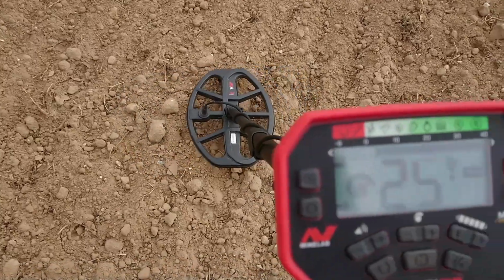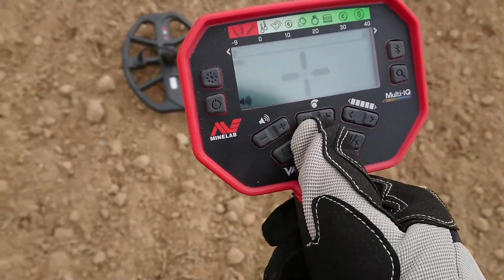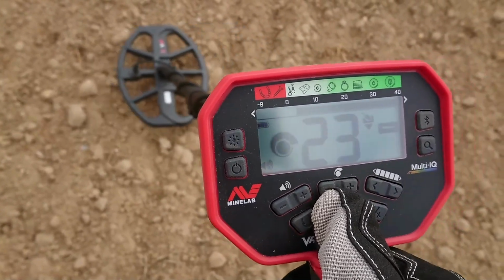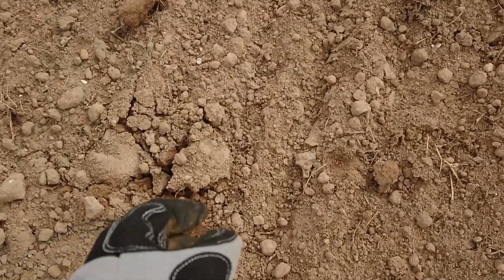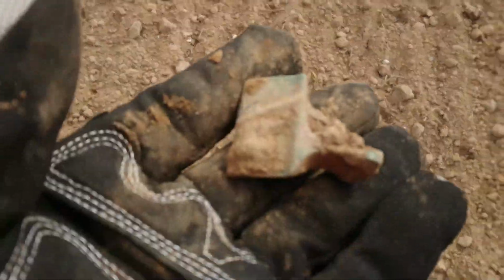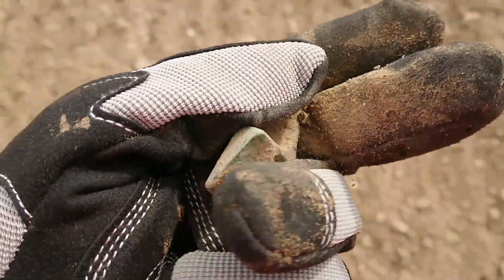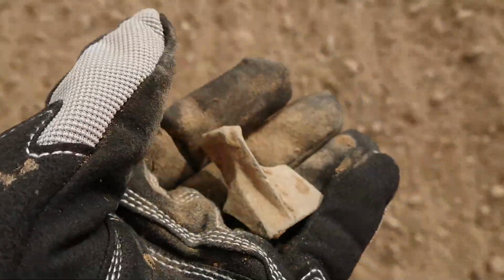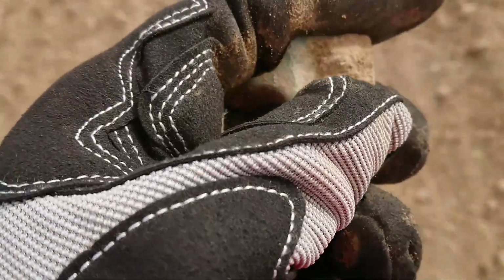Right. That's sounding good, isn't it? 20 to 25. Could that be a big silver coin? Let's dig it. Well, it didn't take too long to find. It was actually just laying there on the surface. Really no idea, but I don't think that's anything particularly old, although that is cast. But what it would be, I don't know.